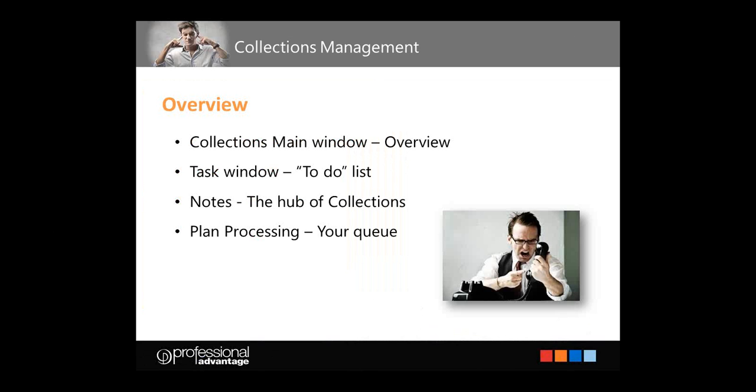Of course, we'll take a look at your task window, which is going to be your to-do list for the day. You'll notice that once you start relying more on the collection plans and allowing emails to go out automatically, a majority of the tasks on your list are going to be things that cannot be automated by the system, like phone calls and follow-ups on promise to pay.